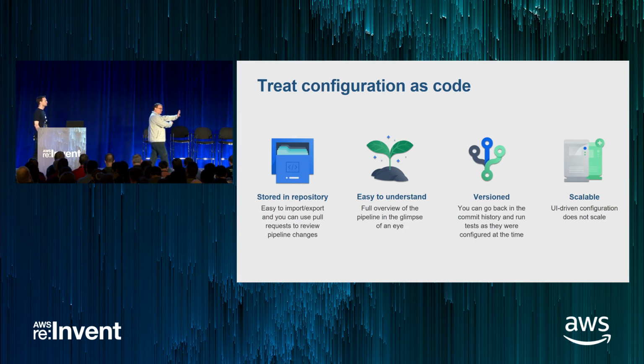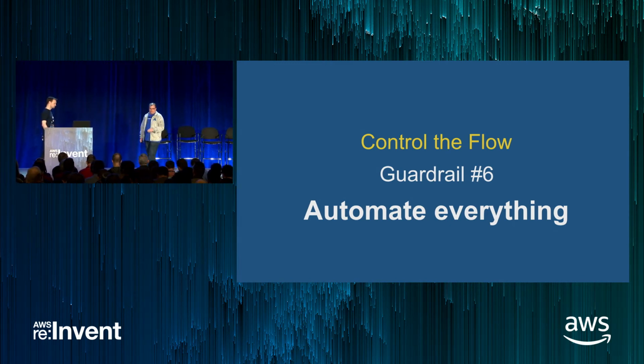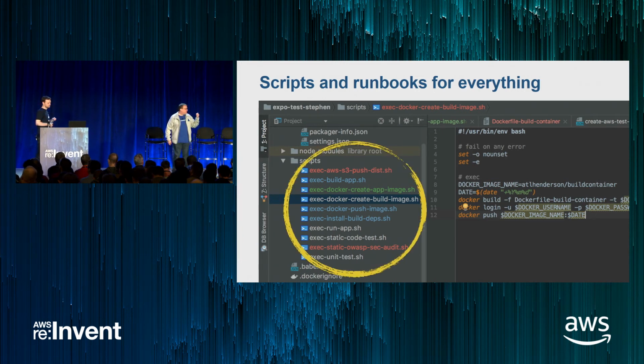So these things that I just described, this branching idea, treating configuration as code, start to lead to the desire to automate everything. And so there are two guardrails that really build on each other from a DevOps and a flow standpoint, controlling how we move work through our system effectively, that I want to focus on. The first one is that these steps, these actions that occur as we bring our work to life, ought to be captured and automated as much as possible. In this case, I have shown you a few things.